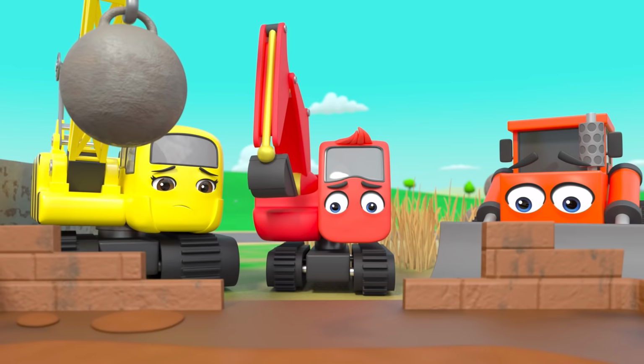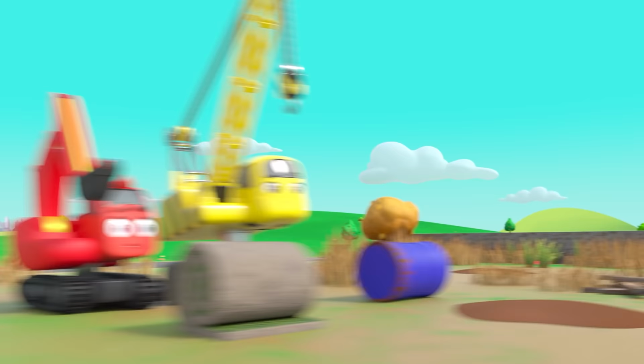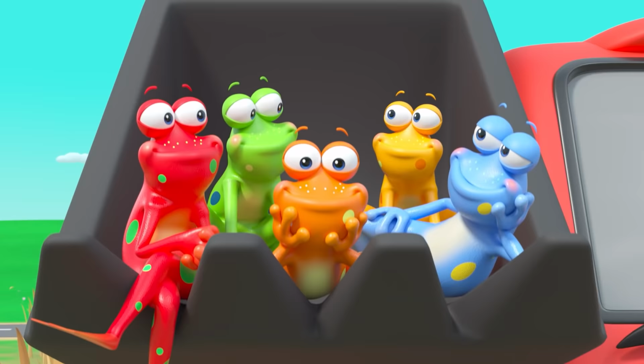Don't worry, gang. Bump has an idea. He's distracting Mr. Rubble, while Digley and Dazey make some changes to Mr. Rubble's plan. They're building a new home for these five little frogs. Sorry, Mr. Rubble.